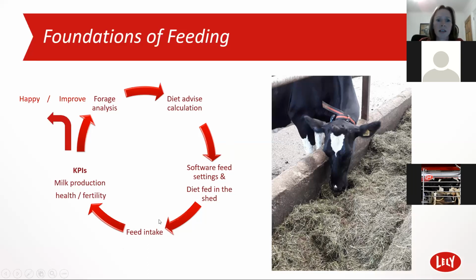That then results in a feed intake, and then you get the results of it. How much milk do I get out of it? And later on also the effects on health and fertility. Now you might be happy with that, so okay, we go on for a couple of months until obviously the forage changes, because that happens.